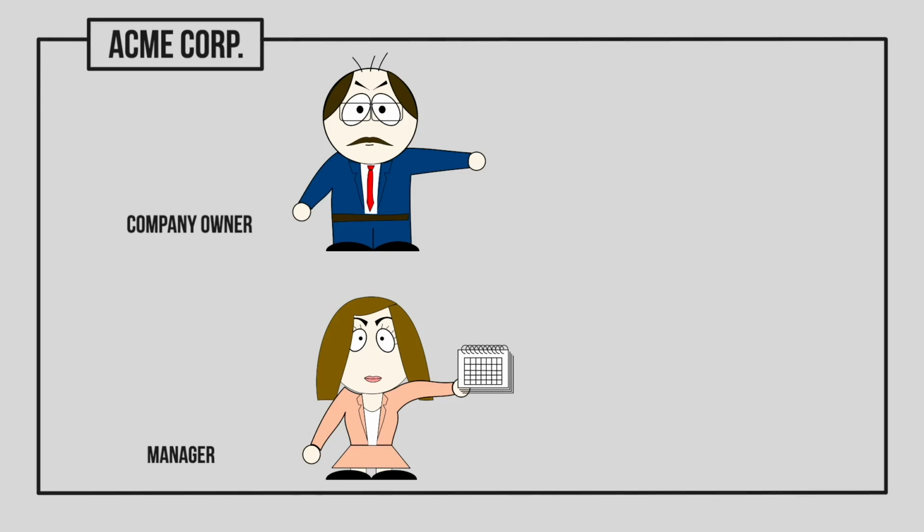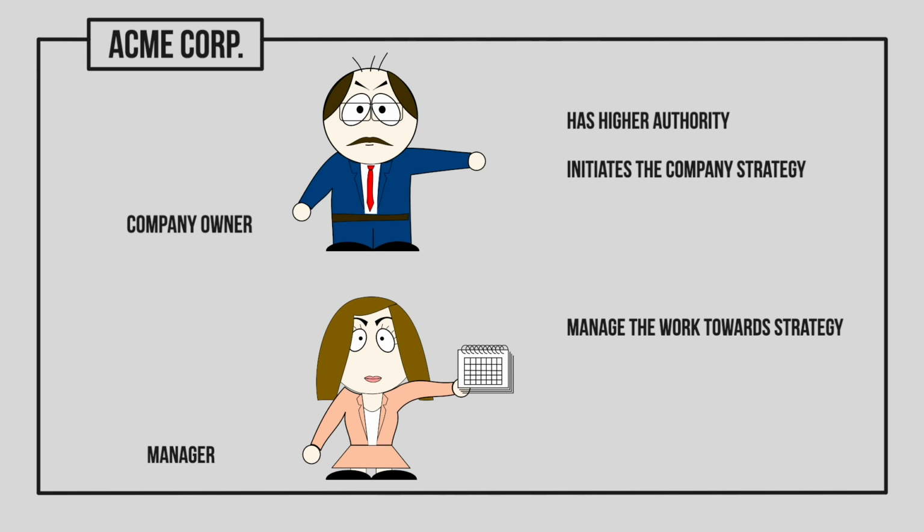In the second part of the exercise, I asked all participants to have a group discussion and compare the differences between an owner and a manager in the context of a company. So until today, the participants in my classes said that the company owner has higher authority than the manager. Secondly, the owner initiates the company strategy while the manager manages the work towards the strategy. And lastly, they said that the manager reports to the company owner.